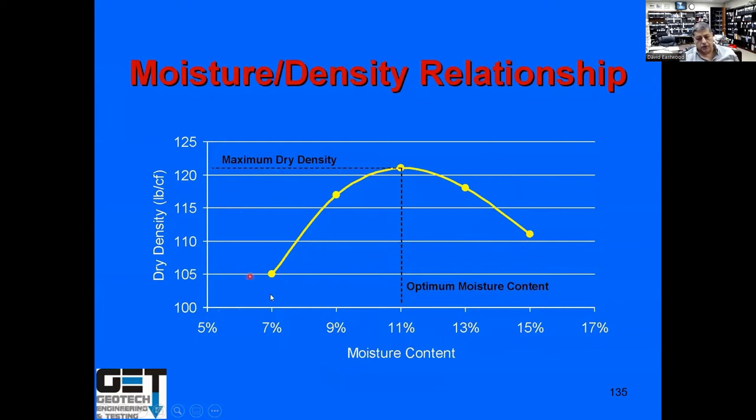So if it's too dry, it's got low density. If it's too wet, it's also got low density. This is the optimum moisture content where you get maximum density. So your soils underneath your pavements for your parking lot should be compacted to 95% of standard Proctor density, which is about 115, at moisture content ranging from 9 to 13. That's optimum plus and minus 2%.